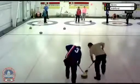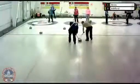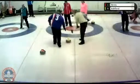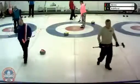Looking like a good center guard here from lead Corinne Hoas. Looks like it might be over curling just a little bit to the corner, but they swept it in to be a biter, so I'm sure they'll be happy with that in the 12 foot.